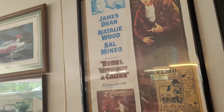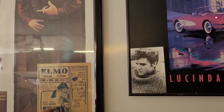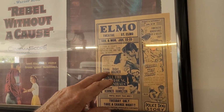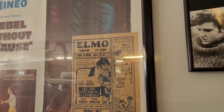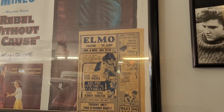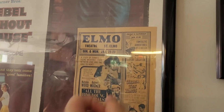And here's some plaques of James Dean, and here's the local theater, St. Elmo. Robert Wagner was playing. I went to that. That was probably in '56, the date of the gallon. They had that brochure. It doesn't have the year, but it's got the dates.